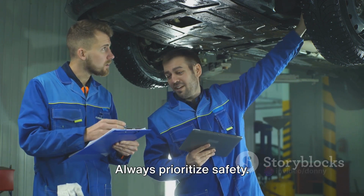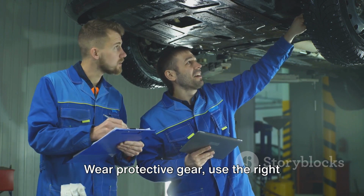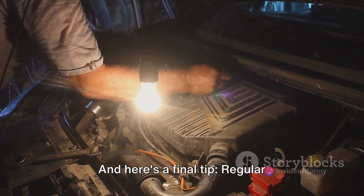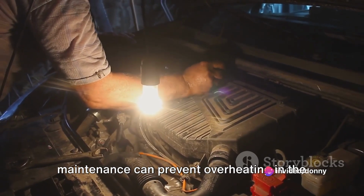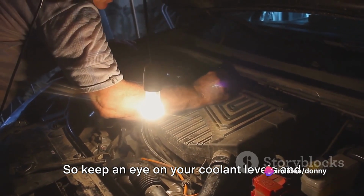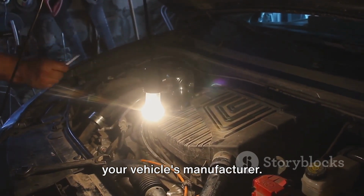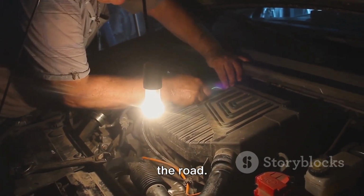Remember, while it's useful to understand and potentially solve overheating issues, working on your vehicle involves some risk. Always prioritize safety. Wear protective gear, use the right tools, and never work on a hot engine. And here's a final tip. Regular maintenance can prevent overheating in the first place. So keep an eye on your coolant levels and replace your coolant as recommended by your vehicle's manufacturer. This can save you a lot of trouble down the road.